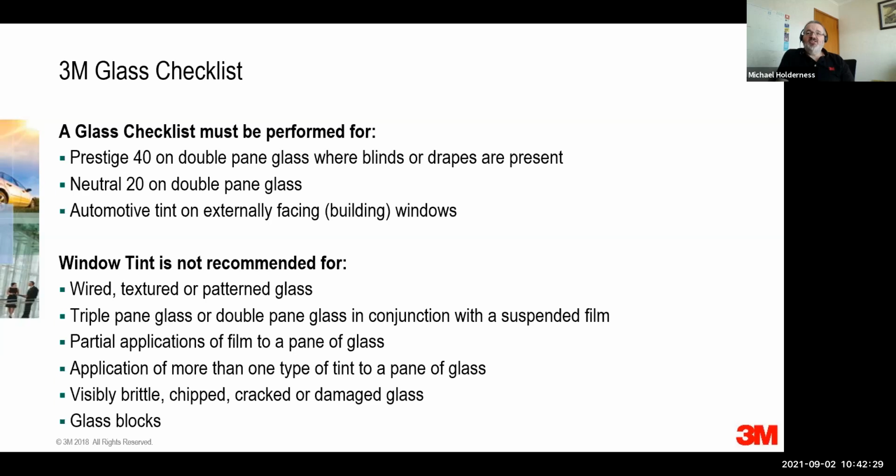Triple pane glass is not that common in New Zealand. It's very common in cold climates like Scandinavian or Nordic countries.